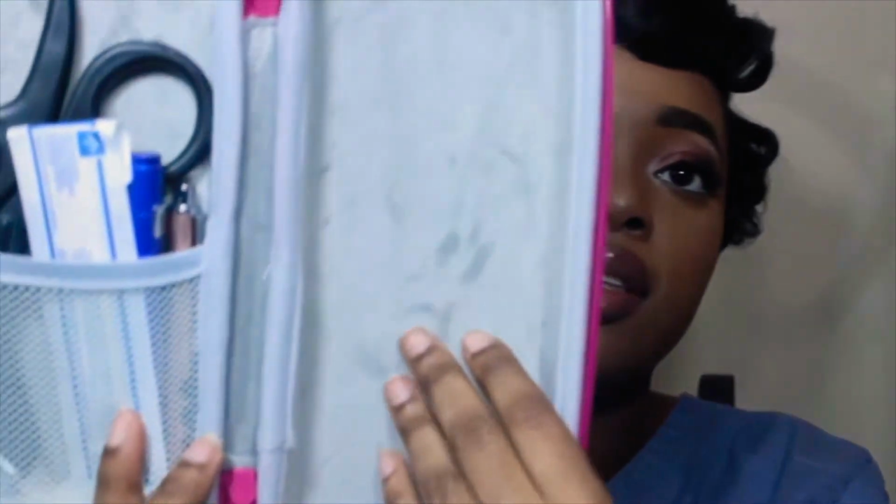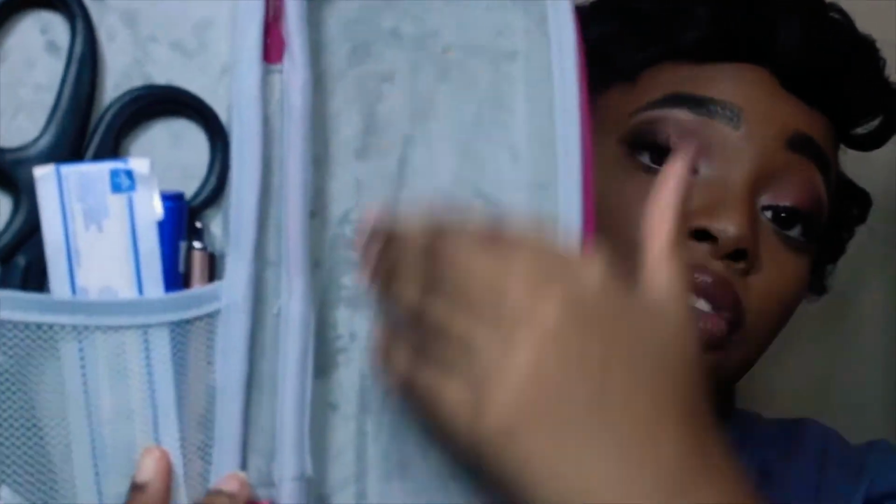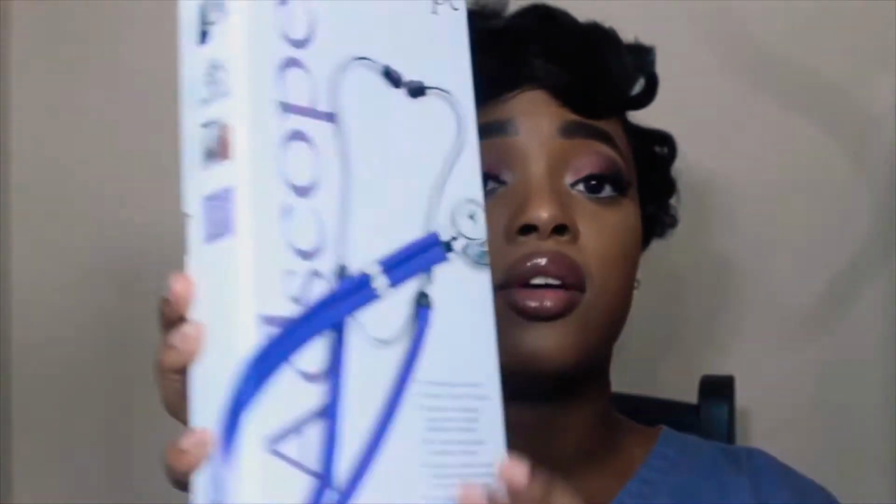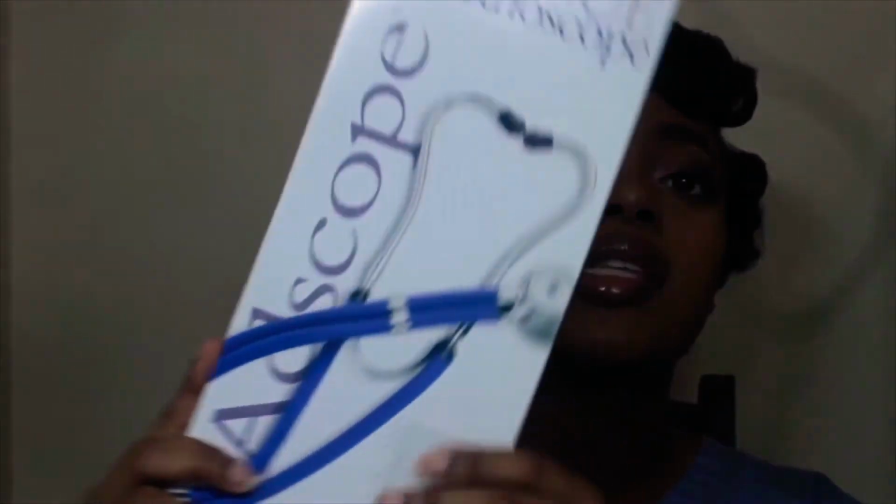I do want to show you guys the material of this case. It is very, very, very fluffy, as you can see. So it is a good case to get for your stethoscope. One thing that they told us not to get was these spray stethoscopes. And this is how it looks. The only reason I have this is because they gave it to us for free. They told us we could not use these at all. So just to let y'all know, I'm going to show you guys how it looks.